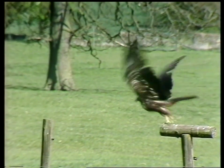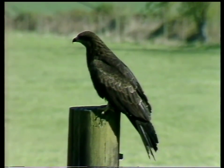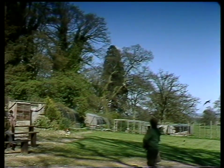Now, at one time the kites were insectivorous, or black kites were insectivorous, taking insects on the wing. But now mainly they're scavengers, scavenging through all the big towns and cities of the world.